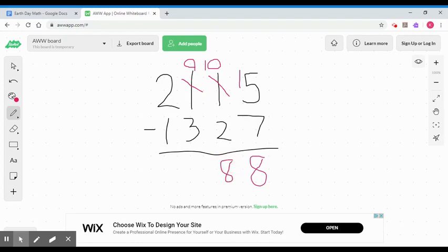Now I have 0 take away 3. Can I do that? Nope. So what do I need to do? Borrow. Borrow from the number to the left. So I'm borrowing from the thousands column. That becomes a 1. I move that 1 over here. Now I've got 10 take away 3. What is 10 take away 3? 7, correct. And then I've got 1 take away 1, which is 0.